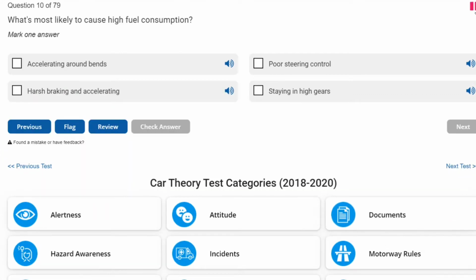What's most likely to cause high fuel consumption? Accelerating around bends. Harsh braking and accelerating. Poor steering control. Staying in high gears.